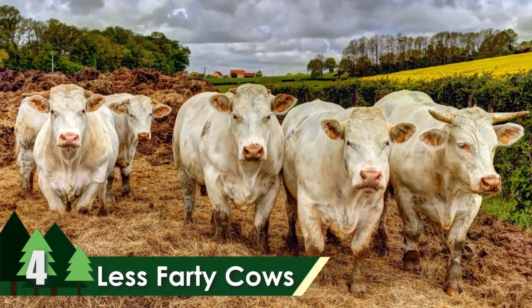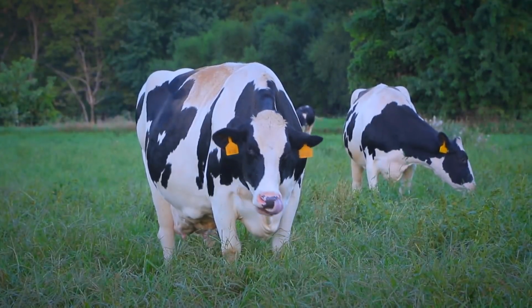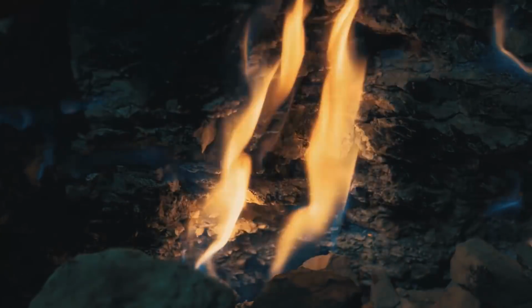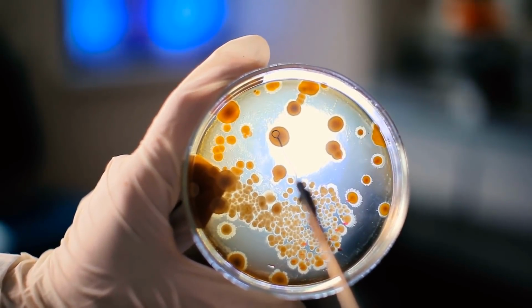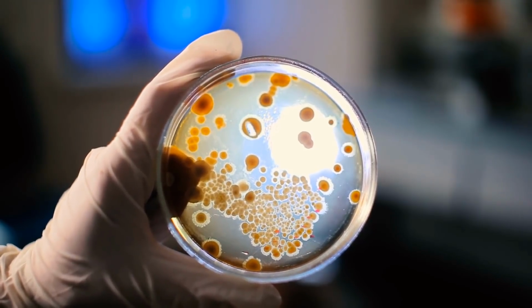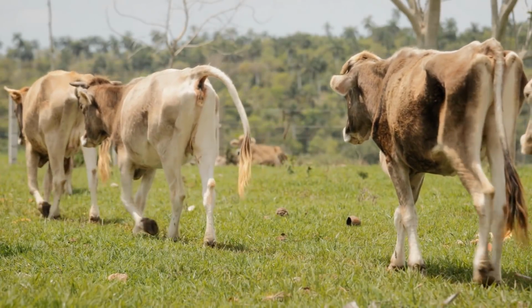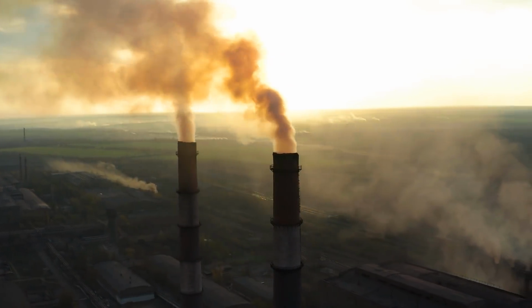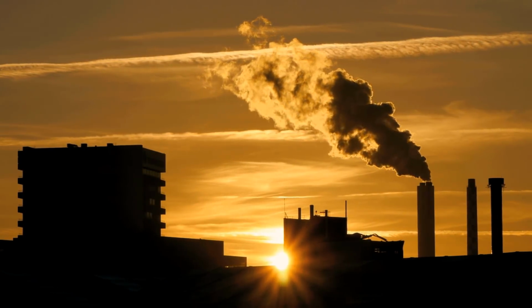4. Less farty cows. There are about 1.5 billion cows on the planet, and every one of them expels 30 to 50 gallons of methane each day. To decrease this amount, scientists at the University of Alberta in Canada found the bacterium which produces methane. They created a line of cattle that produced 25% less methane than the average cow. As methane is a major source of greenhouse gases causing global warming, this was a very important step to decrease the amount of methane, and hence, reduce greenhouse gases.